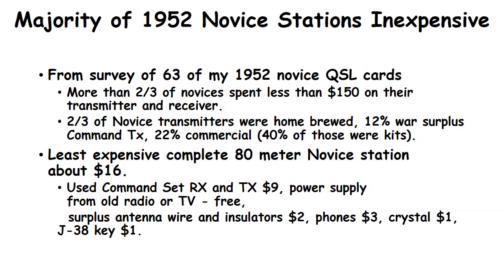That's different from the situation today with folks starting out. Of the rest of them, 12% were surplus command transmitters, and 22% were commercial, with 40% of those commercials being kits. The least expensive complete 80-meter novice station in 1952 could be put on the air for about $16, believe it or not. You could get used command sets, receiver and transmitter, for about $9 together. You could borrow a power supply from an old radio or TV for free.